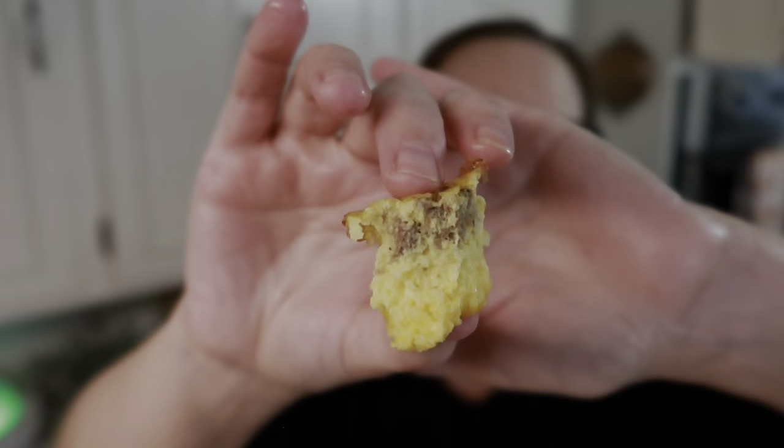Ooh, hot. Y'all, it cooked them perfectly. I could not be happier. I can probably even flash freeze them in this. I probably won't though, because I want to put them on a cooling rack and cool them down completely.